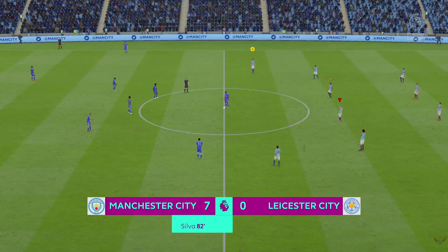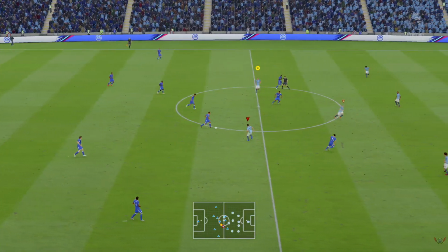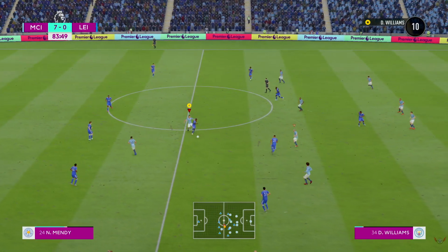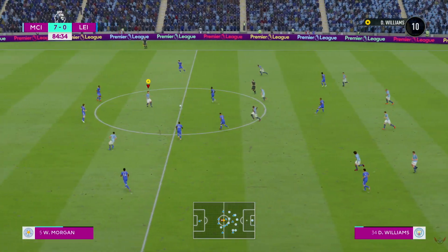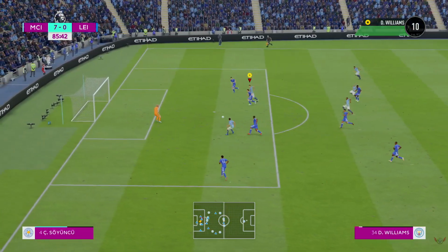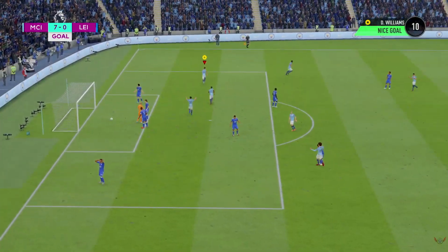Well, it's a tough game for the team that are trailing. They're out of the contest, really. They're just playing for pride. They're really being torn apart. Tielemans. 7 minutes to go. Ndidi. A bit predictable with the passing and the opposition slipping it through. He's in. It's opened up, and he's put it away.